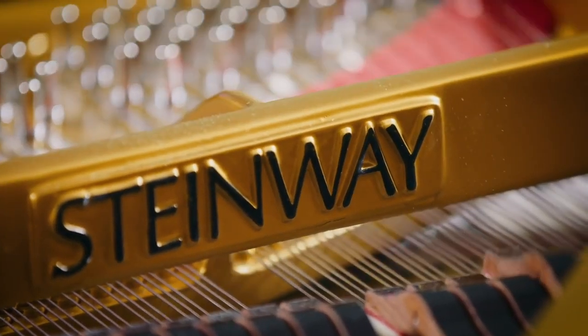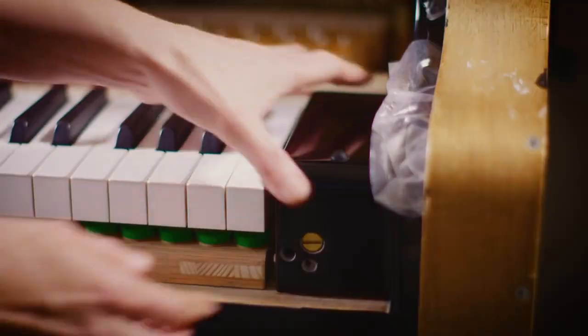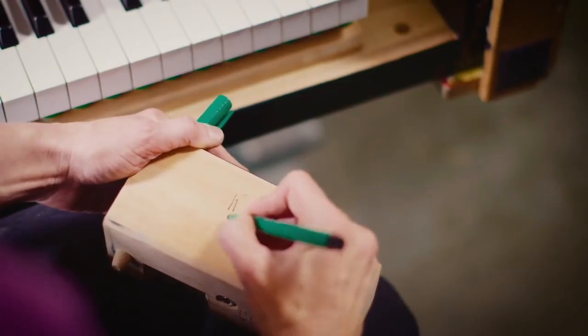In the final stage, head voicer Wiebke Wunstorff inspects each piano. Only with her approval and after she's signed the key block can the piano leave the factory and be enjoyed by its future owner.